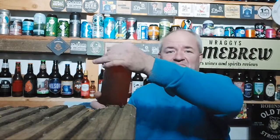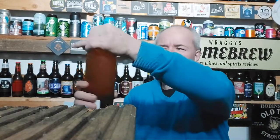So it says here, this IPA is brewed with Norwegian Voss Kveik yeast and hopped with Simcoe, good evening, Simcoe, Ekuanot, Dorado and Comet for a pronounced hit of pithy orange, grapefruit and a tropical fruit punch. Nice solid bottle.